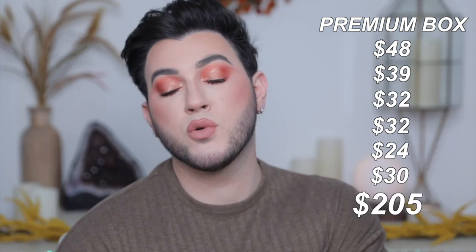Plus, last but not least, we have the PMD Beauty Silver Removing Cloth. Silver. Made out of silver. So this guy retails for $205. So it's basically another $60 value for an extra $35. Honestly, I think it's great.